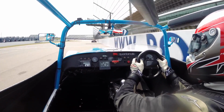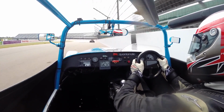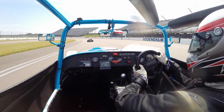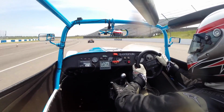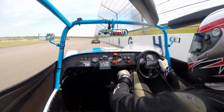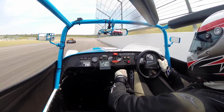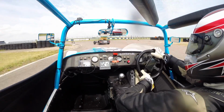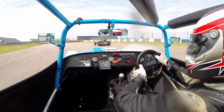But the main battle, Jake, is third place. Richards has got the run on Dyer. Now will Dyer defend going into turn one? He does. And Richards is going for the outside on the oval. Yep, Dyer holds the inside line through turn one. He's not going to let him get past him easily, and he makes Richards go round the outside. He's not going to let him have the inside line. So he goes, okay then, I'll break later than you and I'll go for it.